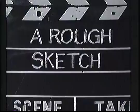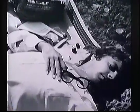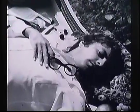Rough Sketch, made 9 years earlier, is exactly that, a trial run at Powers of 10, a test of the technique as it would be realized later. And yet Rough Sketch is a marvelous film in its own right. First, Powers of 10.